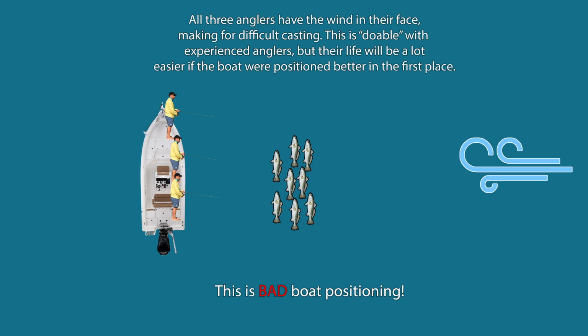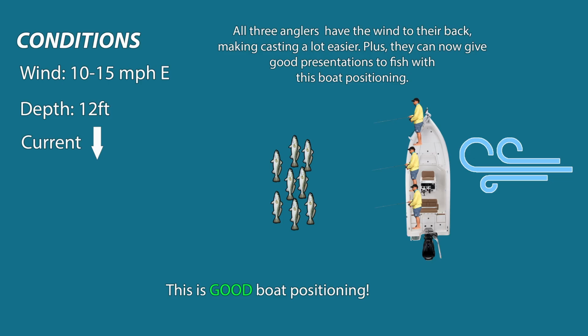After that, the next thing you want to consider is wind. You really don't want to be casting into the wind, it's just unnecessarily difficult. Doing so means you're spending more time fighting the wind than getting your lure to the strike zone. Now, when you have to deal with an amount of wind, that means you won't have either side of the strike zone to position your boat on. Now you have to pick the side that puts the wind to your back.